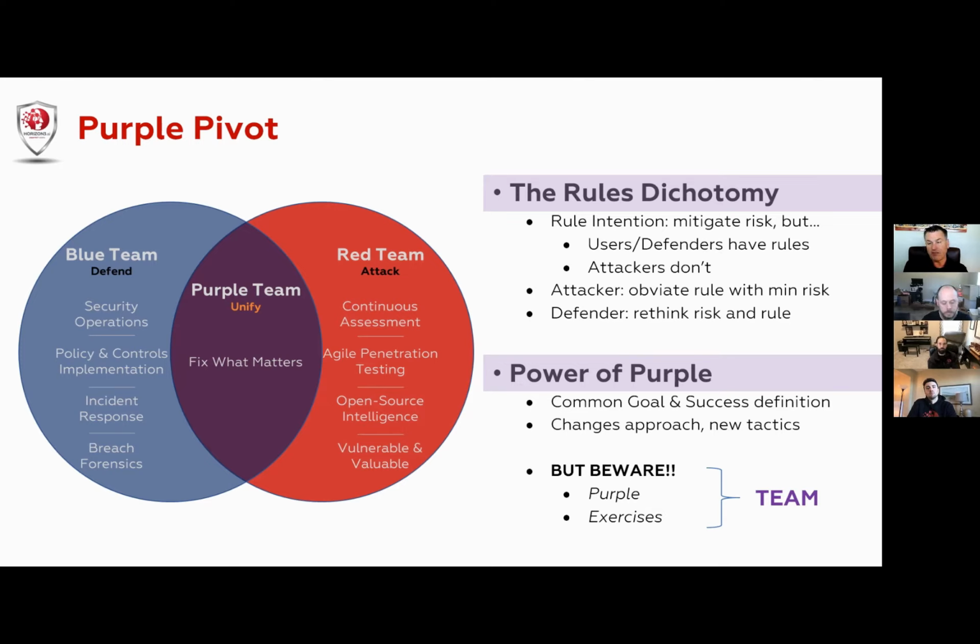But if I think part of the dichotomy is that users and defenders have rules and attackers don't, what you really got to realize is attackers are just trying to obviate that rule at minimum risk. And if an attacker can get around your rule, if you put so much effort into creating this barrier, but it's minimum risk, because if it's too risky or too much of a pain, they're going to move on. They're human, they're going to move on.